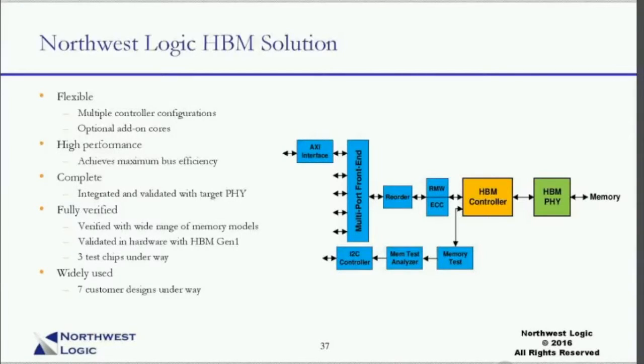Those memory models are very good for providing a comprehensive verification of the integration of the controller and the PHY with the memory. We also, of course, use the memory models directly from the memory vendors, such as SK's memory model. Our solution has been validated in hardware with HBM Gen 1, and as I mentioned, we have several designs underway. So those are the key top-level points.